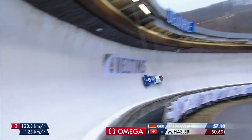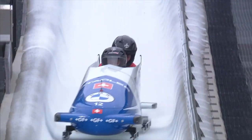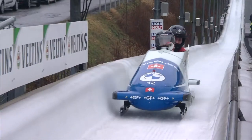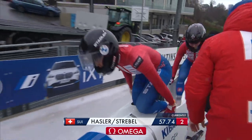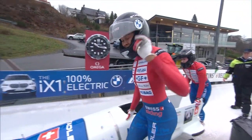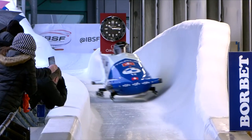Tiny tap on the takeoff, third fastest speed, bringing it into second place. Well, still lots of gaps that other sleds can fall into. Tied with Andrea Greku from Romania, six tenths back. That's a lot of time away from the leader, Lisa Buchwitz. Two more German sleds to go. We've got Kaylee Humphreys to come as well, so there could still be a lot of improvements.